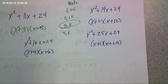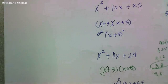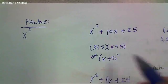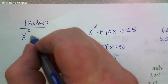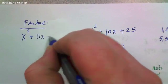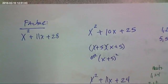All right. You guys ready to try one? I want you to try one just by yourself. I want to only give you like 30 seconds. That's it. Fast. Pressure. Okay. Ready? Here we go. So here's the instructions. Factor. Let's do x squared plus 11x plus 28. 30 seconds. Go.